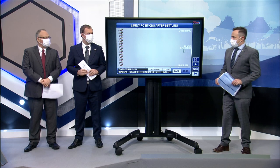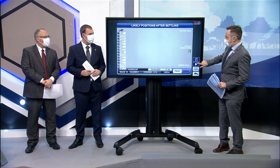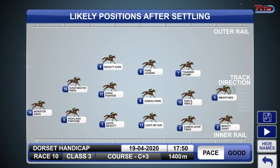Speed map time, Tom. Here they are in the last. They're in the gates. They're set. They're racing. Here we go with Mighty Giant and Smoothies, the 2 runners that are up on the pace here. I think if it came down to a battle, Smoothies would prevail and roll forward and take over from Mighty Giant, especially with the apprentice there on Smoothies.